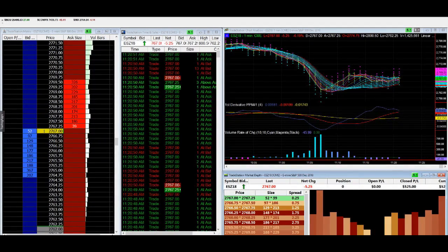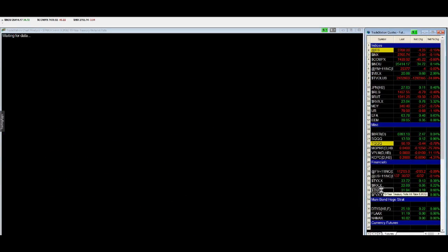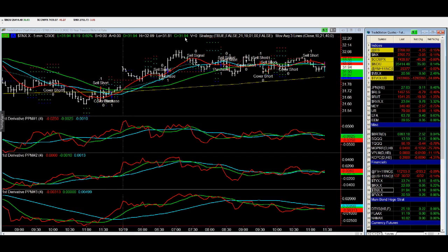So while we're hanging out together, let's go ahead and go back to this page. There's really not a lot going on here. I'm going to put up a 5-minute chart on yields, but you can see, let me go out just a touch.